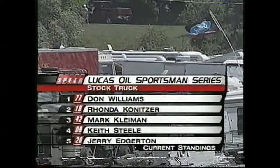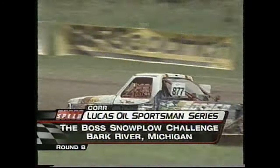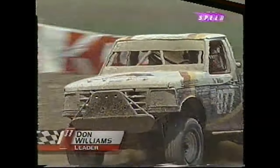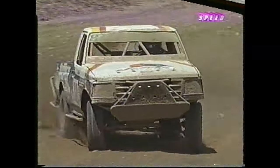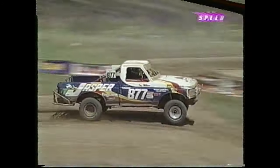Stock Truck in the Lucas Oil Sportsman Series. Eighth round of the CORR Lucas Oil Sportsman Series. We are in Stock Truck, and there is your leader, number 877, Don Williams, having himself another strong day. Now, bit of an update. During the break, number 42, Kleiman, got by Conitzer for second, and with Steele back at the pack, Kleiman came in only 1 point behind Steele.